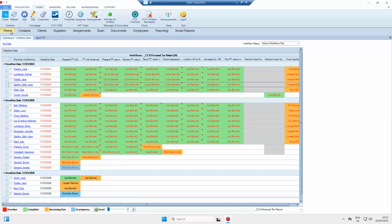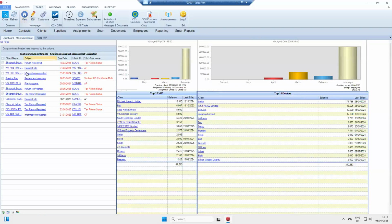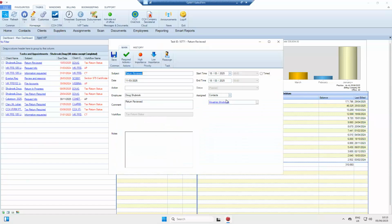Coming back into my other homepage, just into the main dashboard area, I want to touch on the task and appointments panel here. This is essentially each step that I am assigned to complete. If I wanted to, I can look into a particular task or step, and it will open up that task there. This is just a step involved in that workflow that I've been assigned to complete.